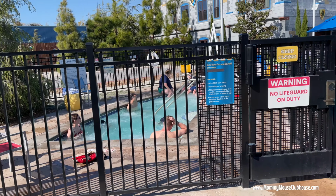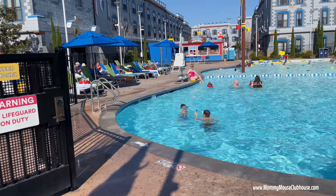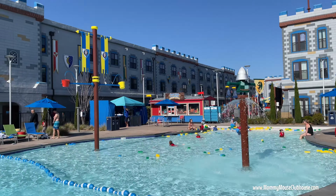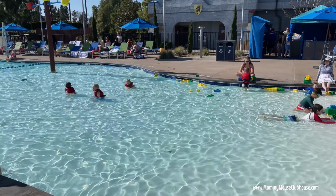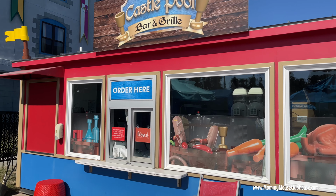The pool was heated, but my kids said that it was still pretty cold. Luckily, the hot tub was hot and was pretty spacious. There was a pool snack bar, but unfortunately, it was closed during our stay.